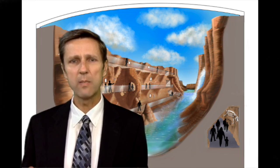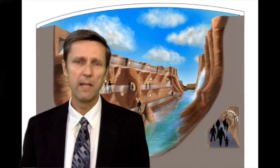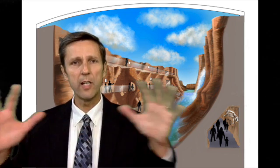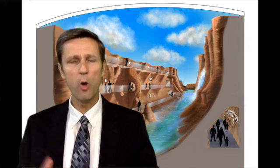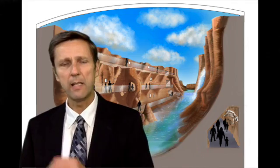So in all these cases, we're showing that we don't need millions or even billions of years to create these things. The Grand Canyon could have been formed very quickly if the world was flooded in water and all of a sudden the earth opened up and that water rushed off the continent of the United States and cut that huge canyon in the west.